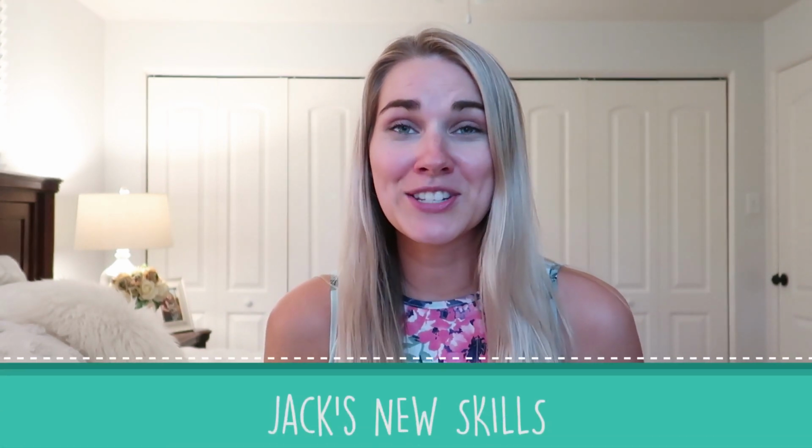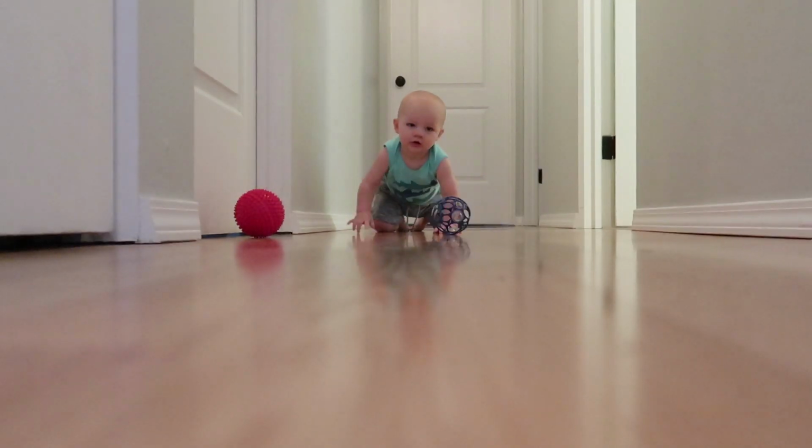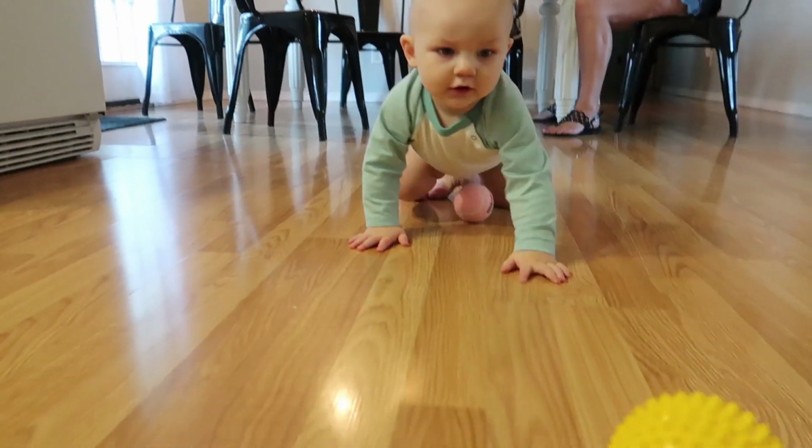Okay, let's start with his new skills. Jack's newest thing since his last update at 6 months old is crawling. He started out army crawling around 7.5 to 8 months old, and he army crawled for a good month before he started getting up on his knees and rocking, and then after that, we're done for.